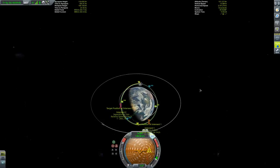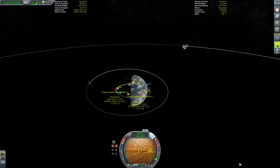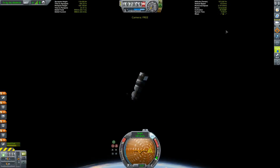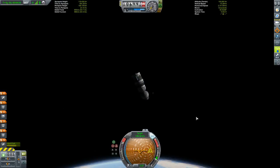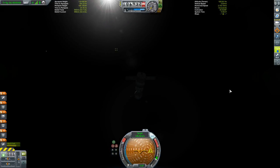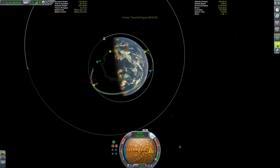Comrades, a lucky encounter there. 4.1 kilometers. So, yes, we were a little bit behind the target, but we've managed to set us up on a good trajectory here. Now, let's see. There is Mir, 51 kilometers away, so it will be getting closer now. Let's just time warp again.